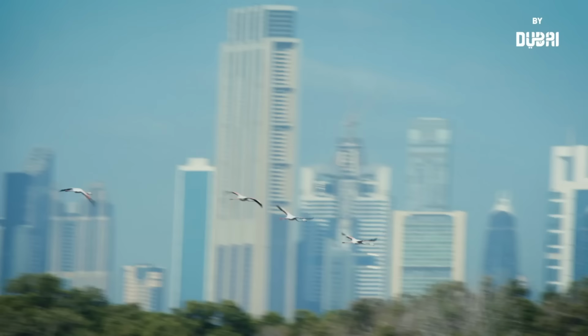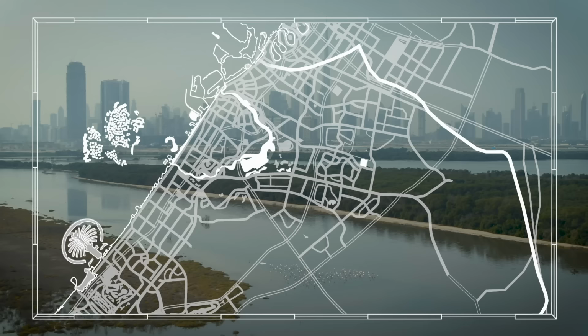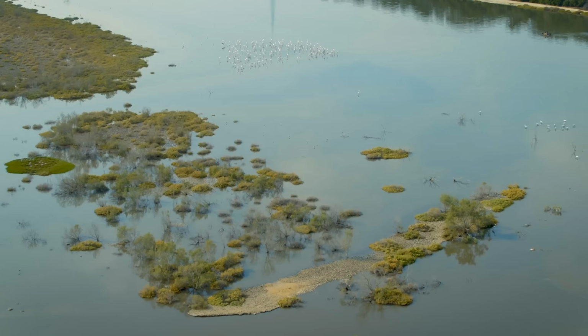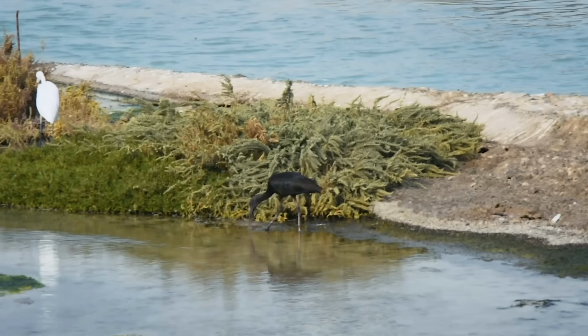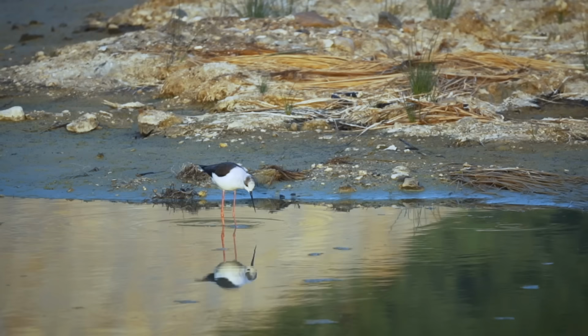Our next spot is home to a huge variety of feathered residents. Just inside the bustling city of Dubai, you'll find a treasure trove of diverse bird life in the vast wetlands of the Ras Al Khor Wildlife Sanctuary.